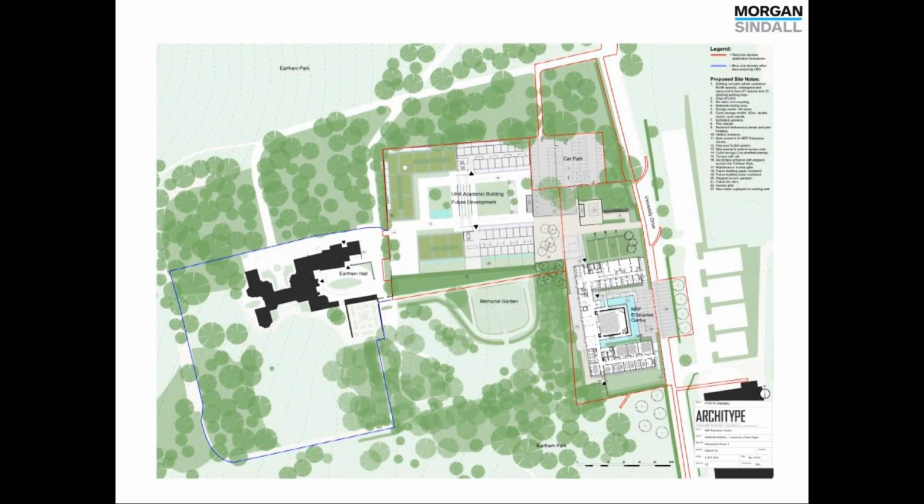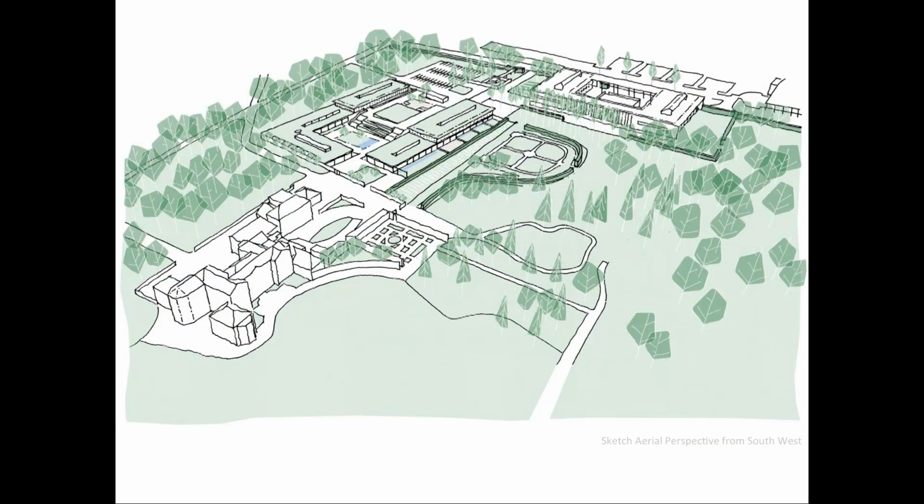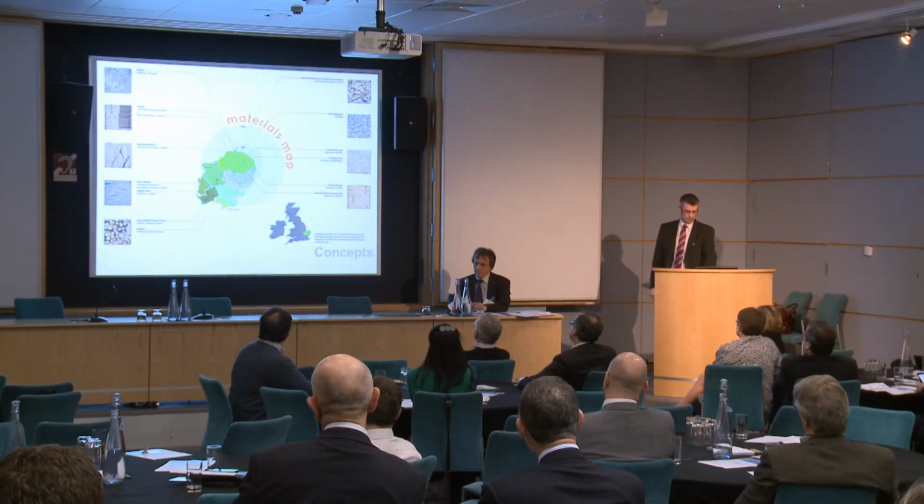This is our master plan. Our building is down here at the bottom of the screen, and that's the master plan for the whole area that we're developing to make sure that the building fits in. Our building is at the top of the screen there, and you can see how the building kind of nestles in to what we're proposing for the master plan for the wider area.